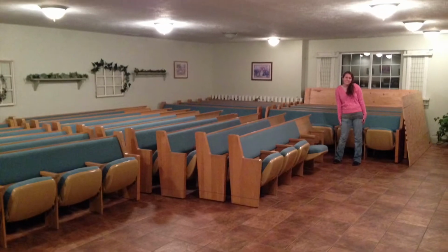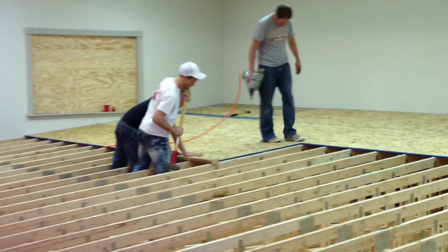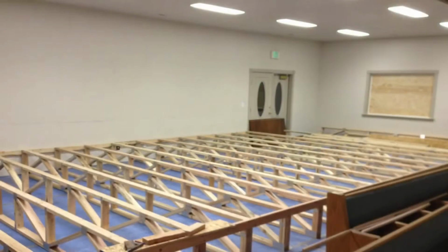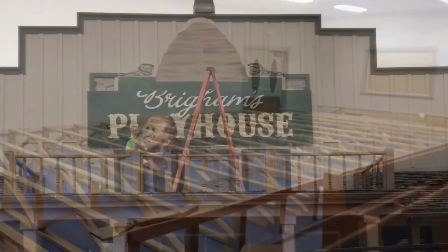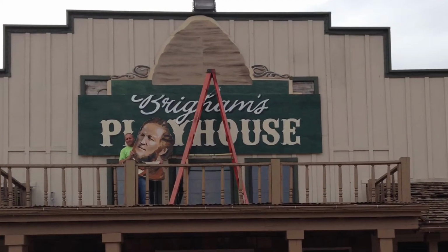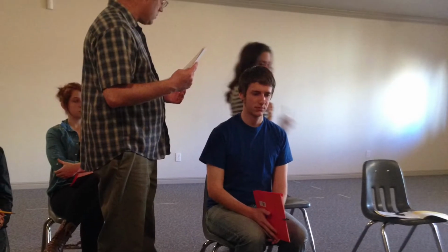But it was a reception center before we moved into it, and so we had a lot of work to do. We, like I said, came in on January 2nd, and by February 14th, we opened the theater. Let me tell you what happened in that 6-week period of time. Not only did we have to renovate the building, but we also had to rehearse and build and get ready our very first production of Little Women. And so that in and of itself is a huge task for a theater to be able to do.